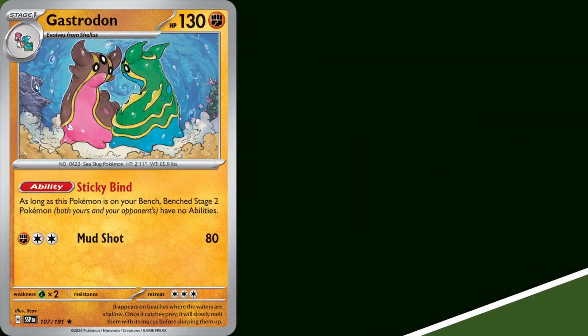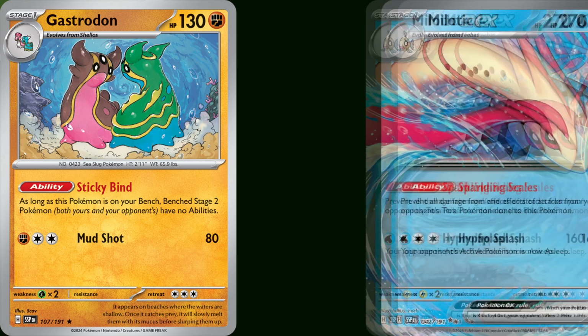Additionally, we have Gastrodon as an honorable mention. It turns off the abilities of Stage 2 Pokemon as long as it's on the bench, and those Stage 2 Pokemon, of course, do have to be benched Stage 2 Pokemon. So this can shut off stuff like Gardevoir and force your opponent to gust Gastrodon up to get their ability back, or otherwise get their Pokemon to the active to use the ability. This is a nicher kind of ability block. It's very, very specific, but I still think it's good enough that it's warranting an honorable mention.